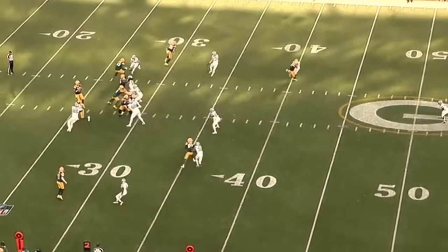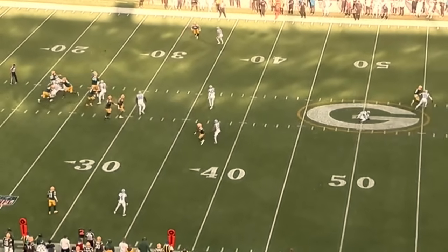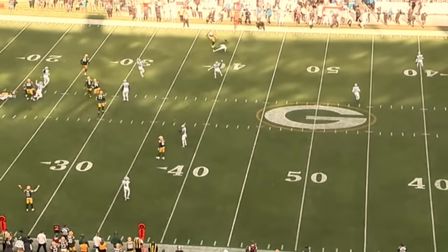Kirby had a great pickup here because Amik fell on the ground. You also had this cover 1 look in the back end. Alex is doing his thing. Branch is doing his thing. Hutch gets some pressure. Pat O'Connor got some pressure as well. You can see they're stringing Hutch way out with these tight ends here. Hutch ends up getting the win.